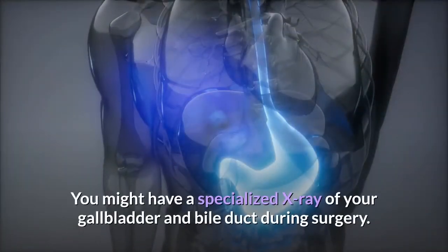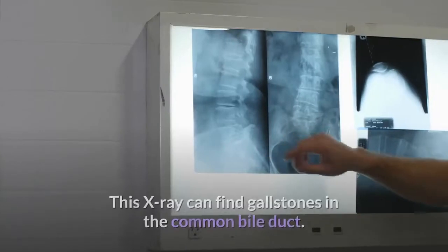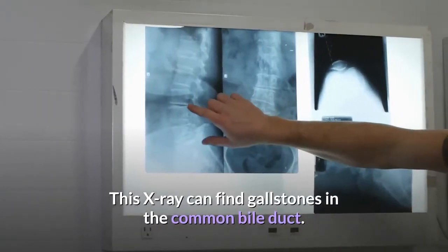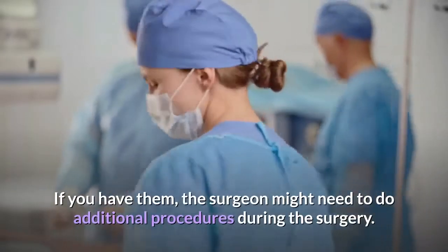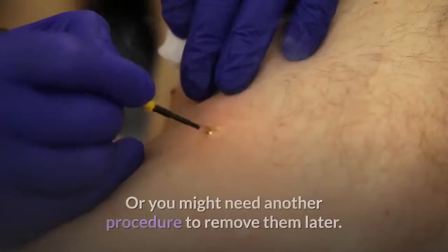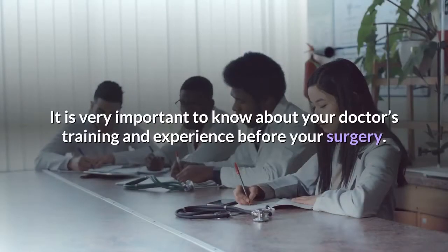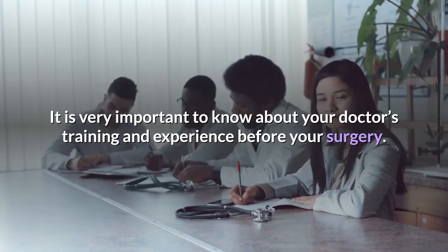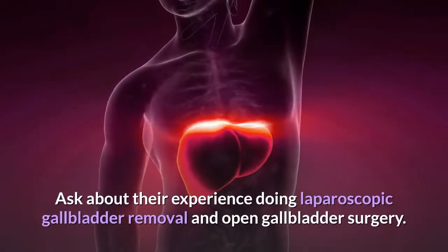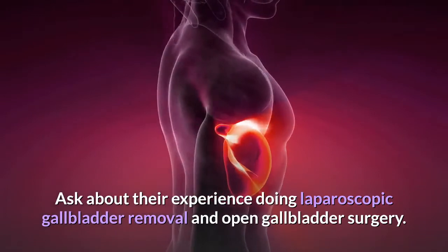You might have a specialized X-ray of your gallbladder and bile duct during surgery. This X-ray can find gallstones in the common bile duct. If you have them, the surgeon might need to do additional procedures during the surgery, or you might need another procedure to remove them later. It is very important to know about your doctor's training and experience before your surgery. Ask about their experience doing laparoscopic gallbladder removal and open gallbladder surgery.